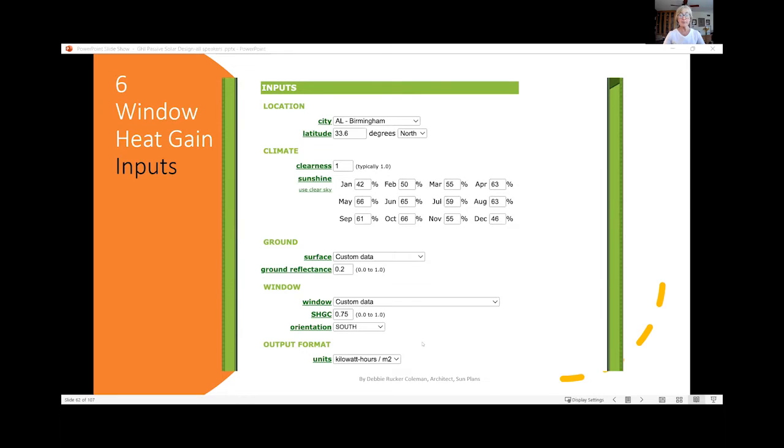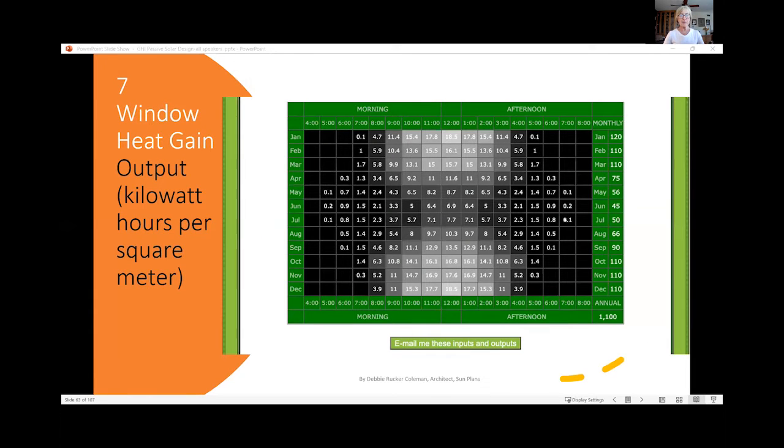On the output format, I think the default is kilowatt hours per square meter, but there's also a choice of BTUs per square foot. So here's an example of the output. This is going to give you your units, by month and time of the day. And then this will total the heat gain that you can have for each month.